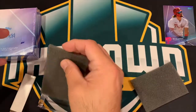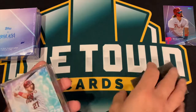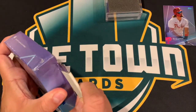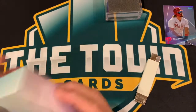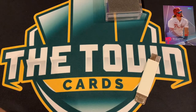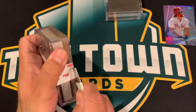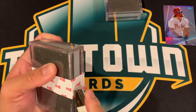Okay, then we're just going to put this back in the box. Hopefully I'll be able to break into this next box a little bit easier. Because now I know all the tricks. And I'm just going to rip boxes. So here we are. I just got to find this guy. See, it's like learning. All right.